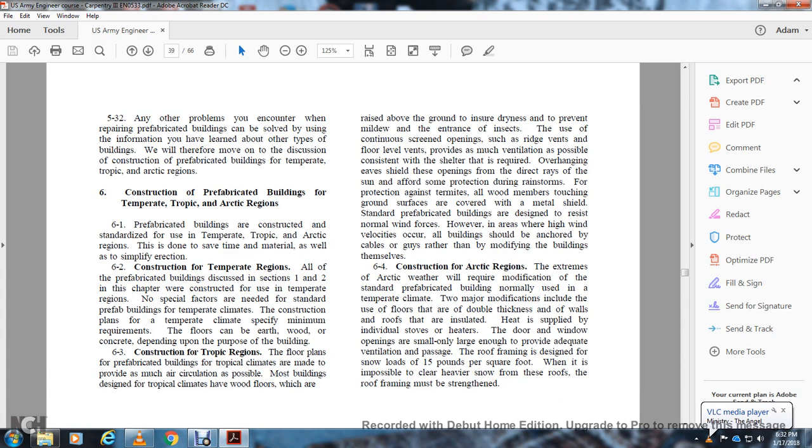6.3. Construction in the tropical region. The floor plan of prefabricated buildings in the tropics is made to provide as much air circulation as possible. Most buildings designed for tropical climates have wood floors which are raised above the ground to ensure dryness and to prevent mildew and the entrance of insects. The use of continuous screen openings with ridge vents and floor level vents provides as much ventilation as possible, consistent with the shelter that is required. Overhanging eaves shield the openings from the direct rays of the sun and afford some protection from rainstorms. For protection against termites, all wood members touching the ground surface are covered with a metal shield.